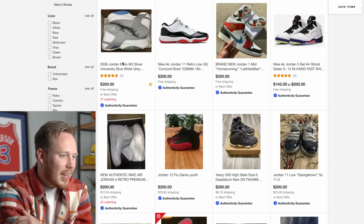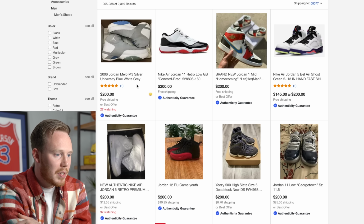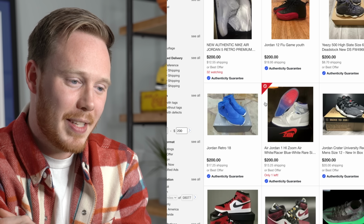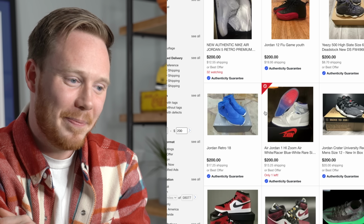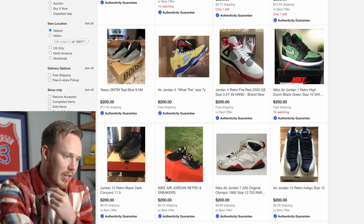Let's see what else we got. It's the 2006 Mellow M3 Silver University Blue. Interesting, apparently that's a popular pair of shoes. I don't know anything about that pair. I'm sure there's gonna be people in the comments telling me how stupid I am for passing those up, but we're seeing a lot of the same stuff. I'm gonna make it 250. I wanna see what we can get for 250.